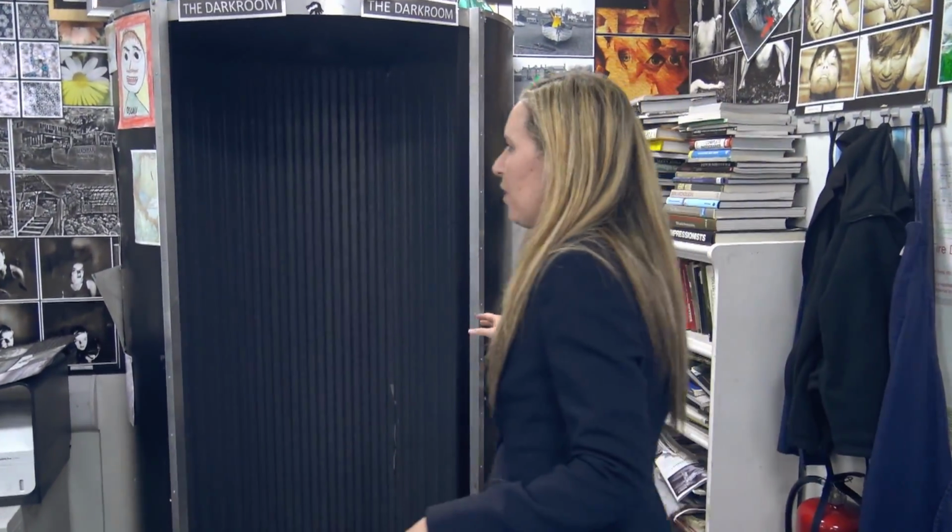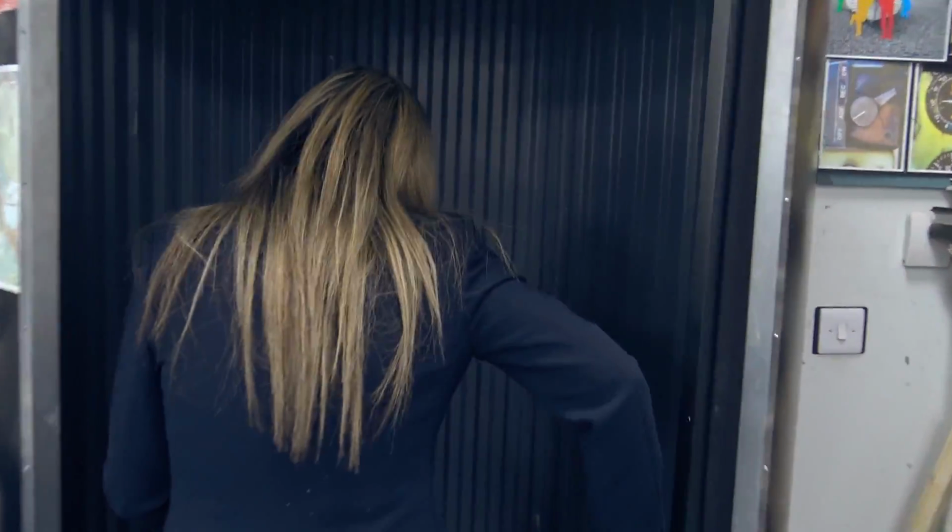Photography here is really popular at Key Stage 5, but also lower down the school for lots of different clubs. So this is the photography room. We've got our very own dark room, where students can develop their own photos, and the students really enjoy it, particularly the younger years who get a chance to use it during clubs.